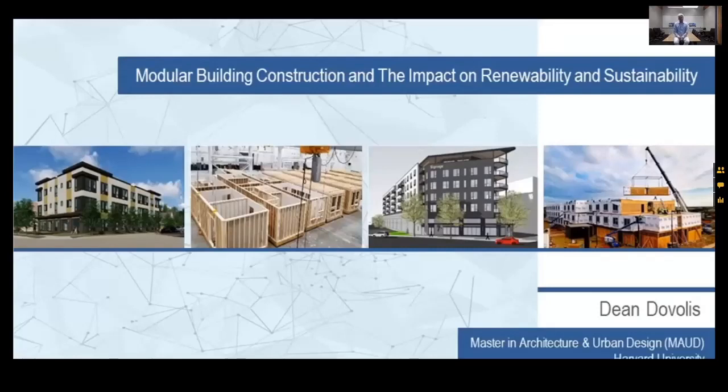But one thing I'd like to do this afternoon is talk about modular buildings. It is something that I'm principal of DJ Architecture, a 50-person firm located in Minneapolis, and it's something we've been pursuing for many years in terms of trying to create more affordable and sustainable housing.